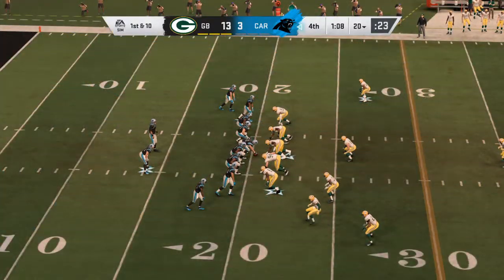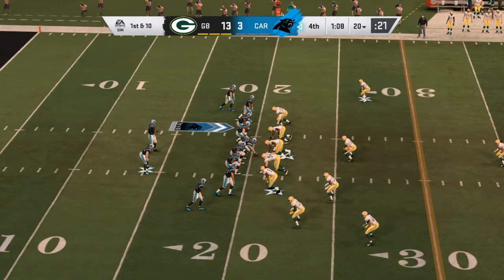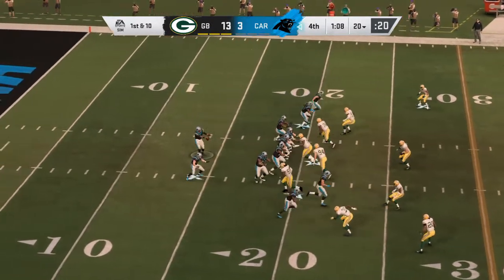Right to the 3. Oh, yeah, I'm coming. Oh, yeah, I'm coming.